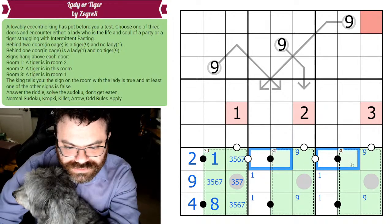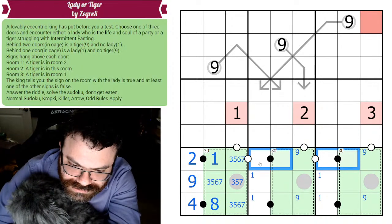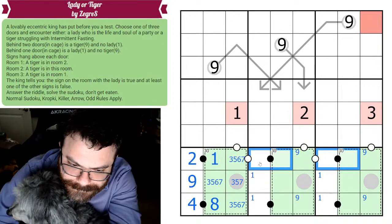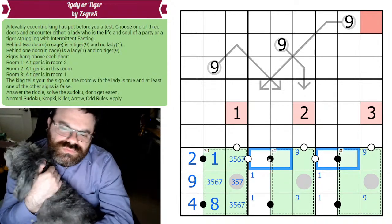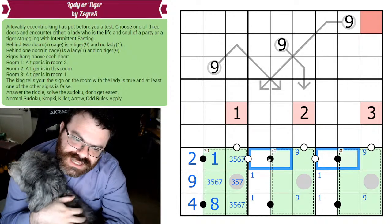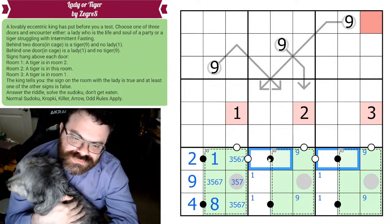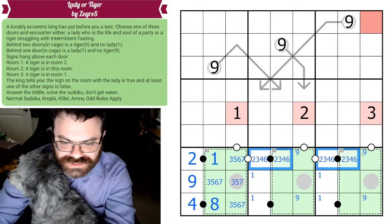True. In this row, where do 3, 5, and 7 go? Wait, hold on. 3, 5, and 7? Let's see. So these black dots, they can't use a 1 or a 2. So one of them's 2, 4. We got a 2, 4, 3, 6 quadruple here is what we're doing.